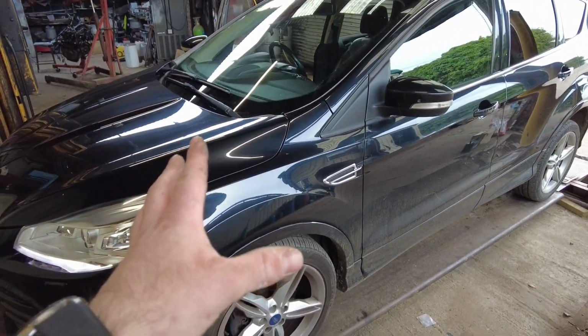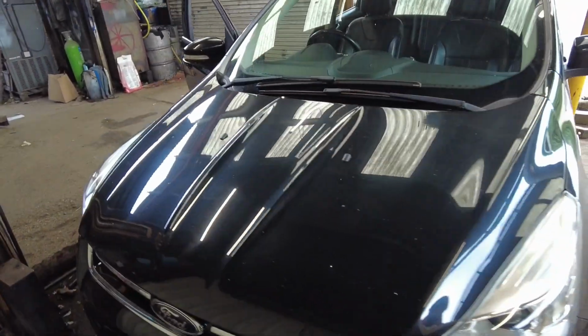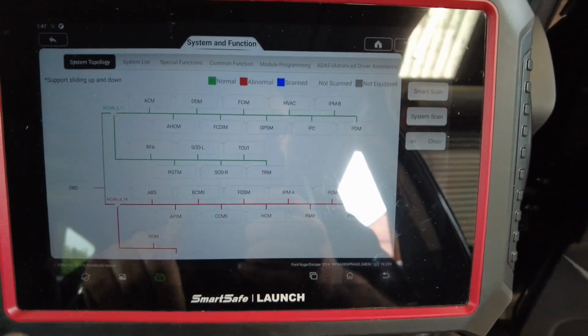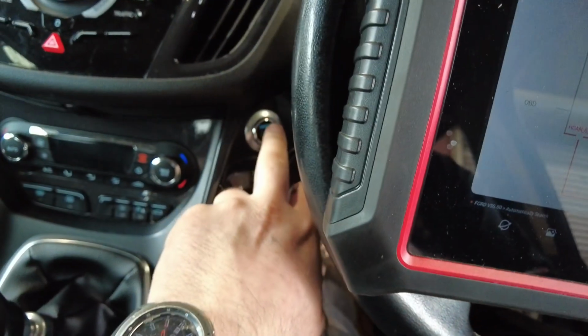We've got a 2014 Ford Kuga 2-litre TDCi, which has got a little bit of a DPF problem. Should we have a little look at the fault codes? Now, to carry out this diagnostic test, what we're going to be using is a SmartSafe Launch DL1. Now, I've already plugged the computer into the DLC, put the ignition on.